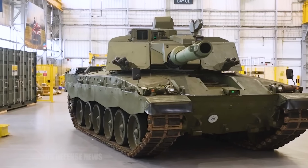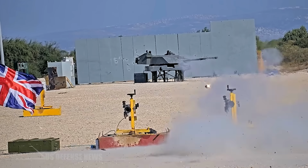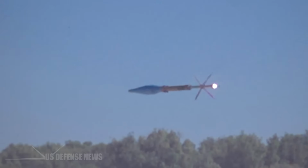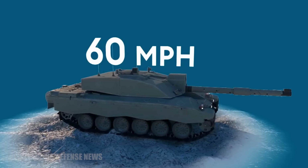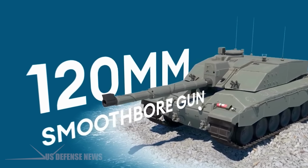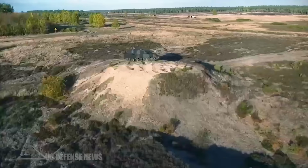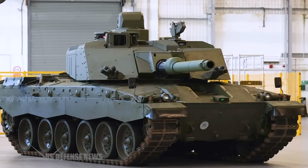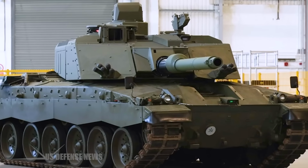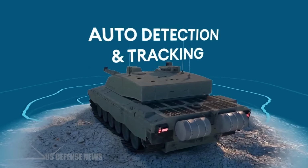Challenger 3 will be the apex predator of modern warfare. With unmatched cutting-edge firepower, protection, and mobility, it will be ready to dominate the battlefield. The tank can reach speeds of up to 60 kilometers per hour and is armed with a 120mm smoothbore gun with higher muzzle velocity and greater penetration than its predecessor, Challenger 2. Its new modular armor and active protection system, which can detect and destroy rocket and missile attacks in seconds, will make it one of the best protected tanks in Europe.